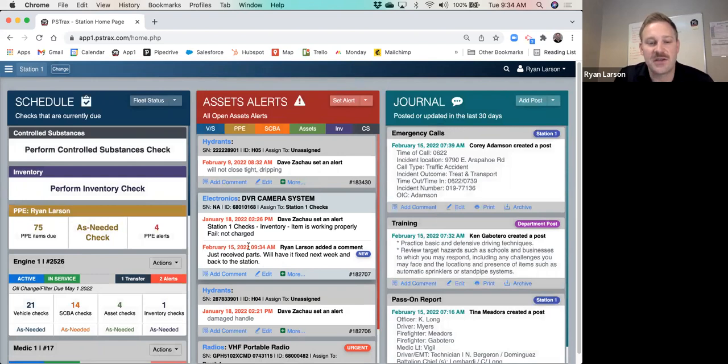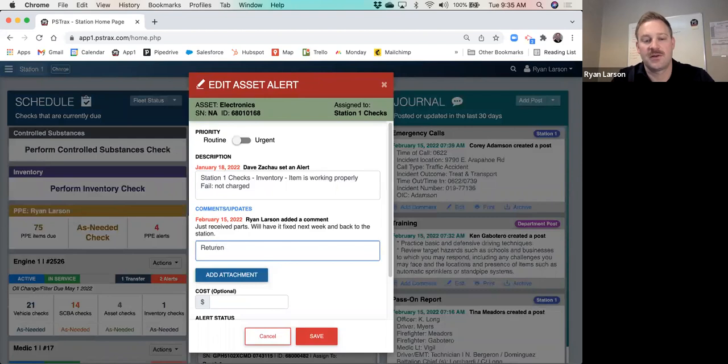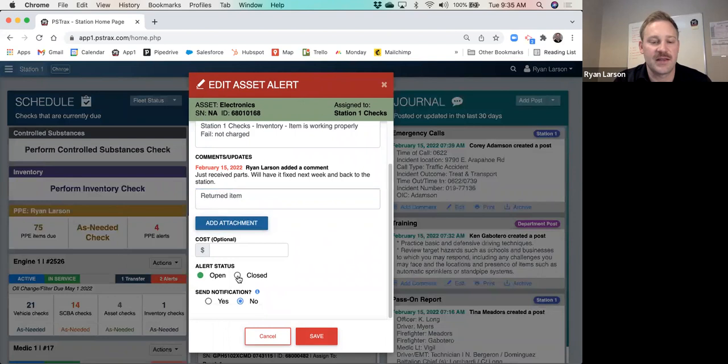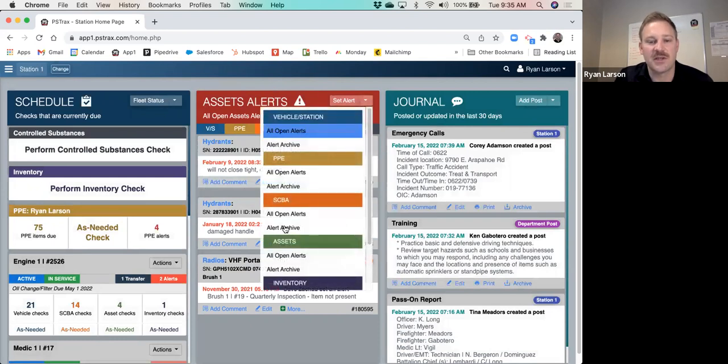And then when this issue gets resolved and we have the electronic returned back to the station, we can just close out the alert, returned item. We can add files or other costs, and then we can close it. Once it's closed, that alert will disappear off the crew member's view because they don't need to see it anymore, right? But all those alerts will get archived in the system. So from a historical perspective, you can always go back in and see a full history of those alerts anytime you need to.